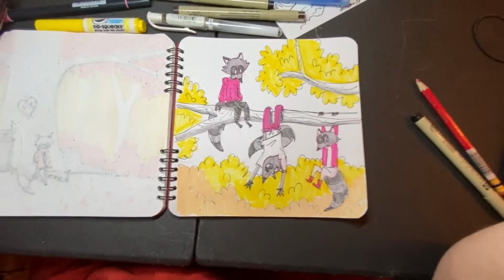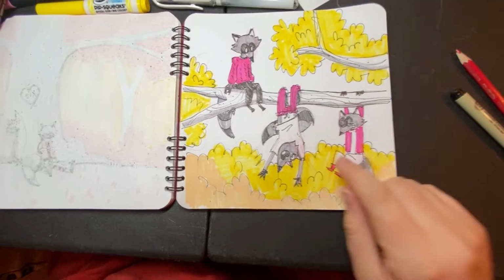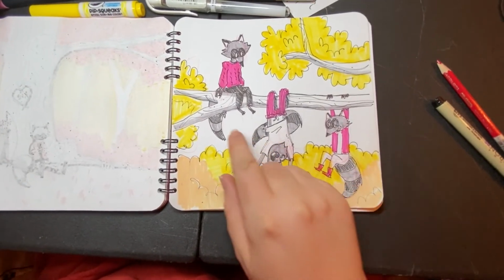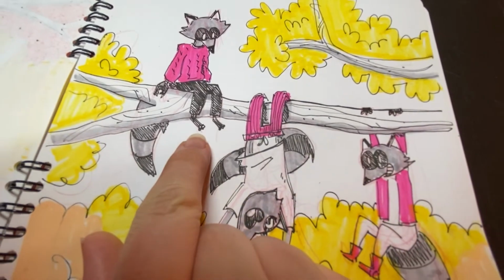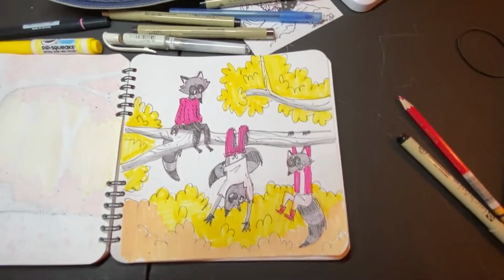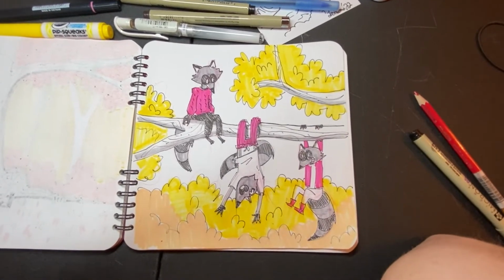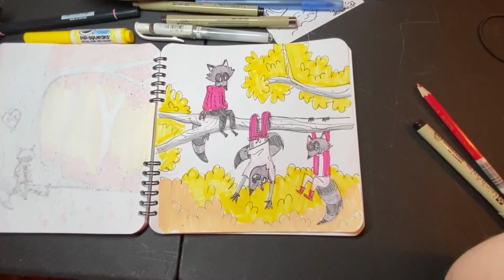So here we are, 3 raccoons having a good time. I gave this one shoes. Then I did this guy's feet different than I have before, because I like the feet I did on the last one. Then I just gave him shoes. So consistency isn't really a thing with these raccoons. They kind of end up doing whatever.